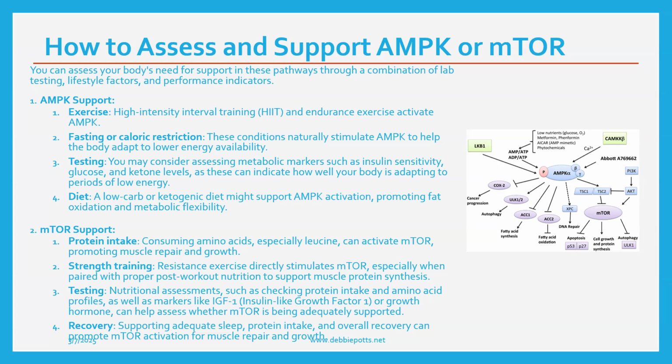To stimulate or support AMPK, exercise, but what type of exercise and what intensity? It's always said that high intensity interval training and endurance exercise activate AMPK. This is a hugely one size fits all saying. I want you to understand you don't know what HIIT is, and you don't know what your true zone 2 is unless we do metabolism testing, the exercise active metabolism testing.